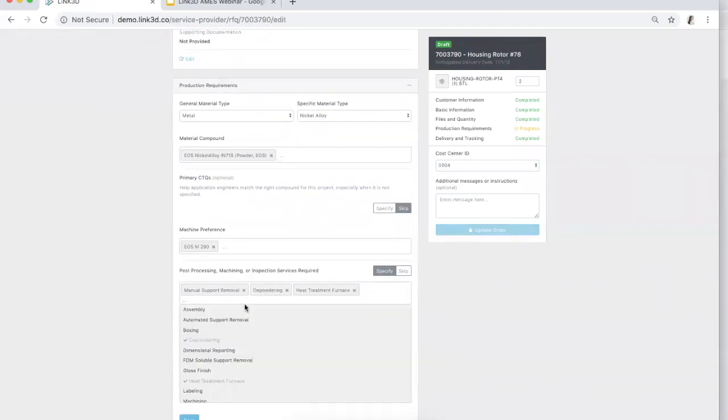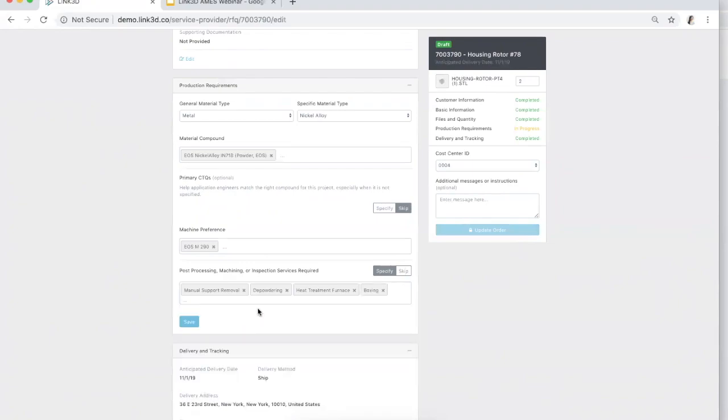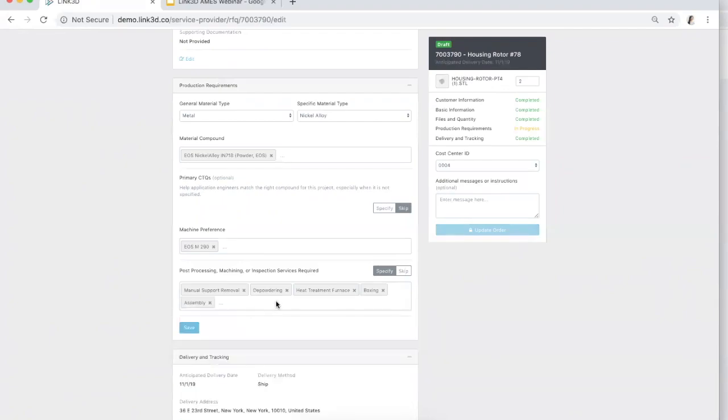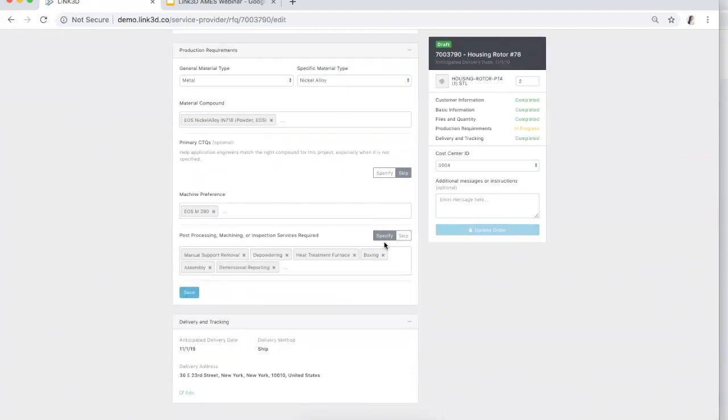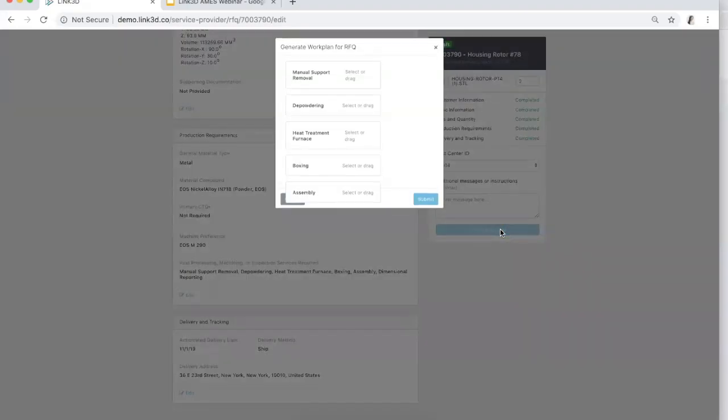And so as an application engineer or a lab technician, or whoever I am at your organization, I will now also put in other types of activities that must take place in order for me to ship the product. So I'm going to add other downstream manufacturing processes like boxing, assembly, and dimensional reporting that will be needed in order for me to complete this order. So I click save and I update the order.